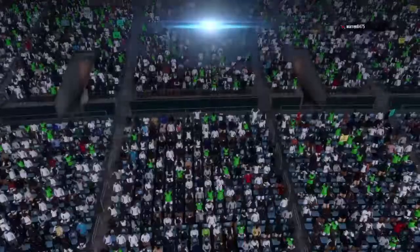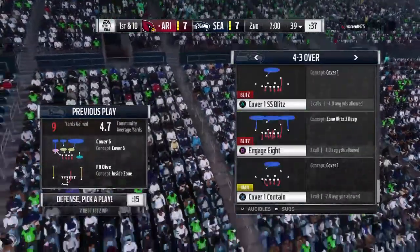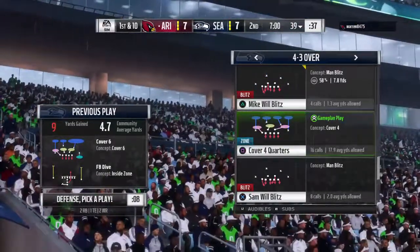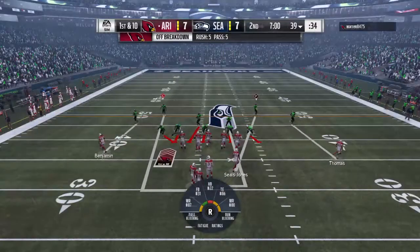Boy, he does it at a high level, doesn't he? Because when I watch him, I think of his vision. Straight ahead, peripheral. Also has that sense of where holes are going to be before they actually open. I think that helps set him apart from many of the other backs in the league. So from the 39 now, they'll come up on a 1st and 10.